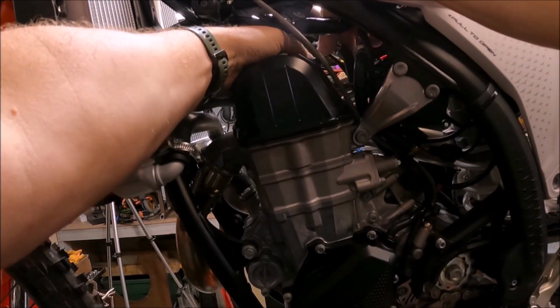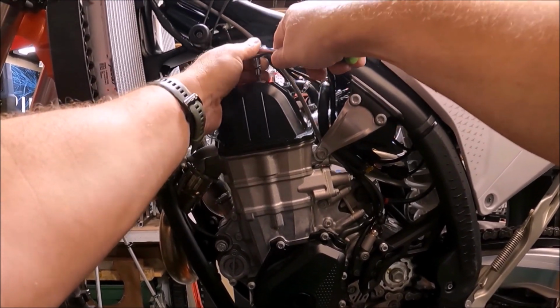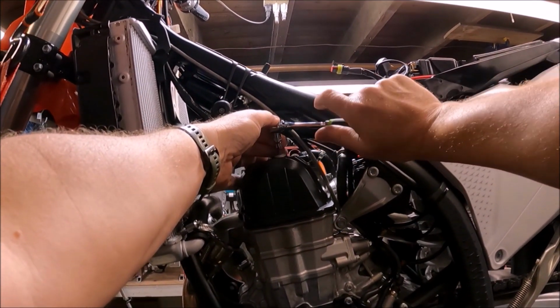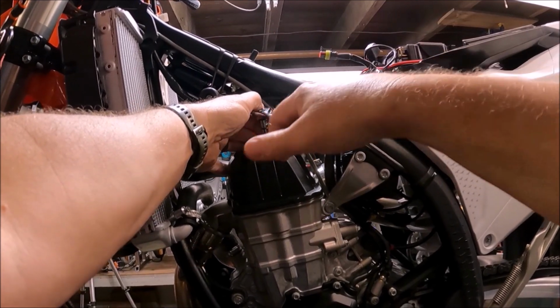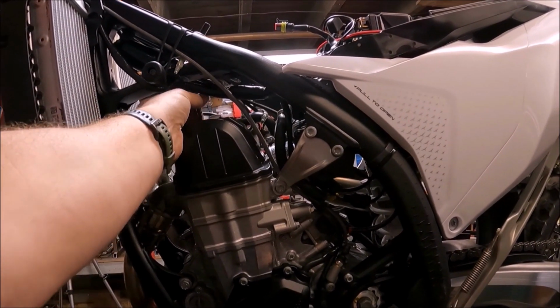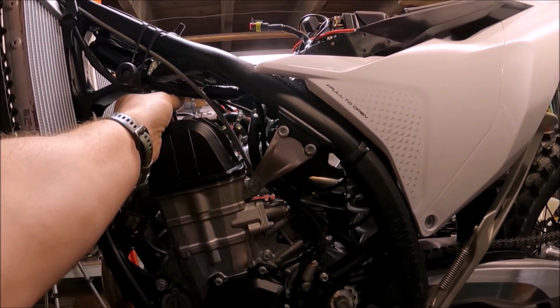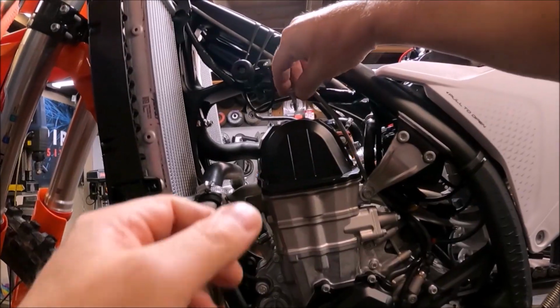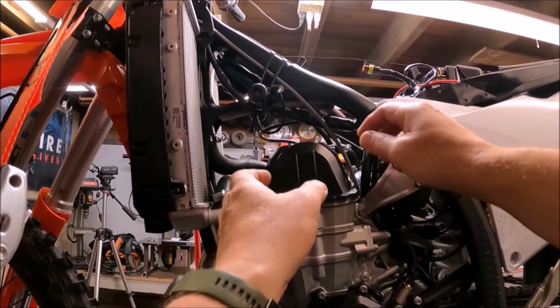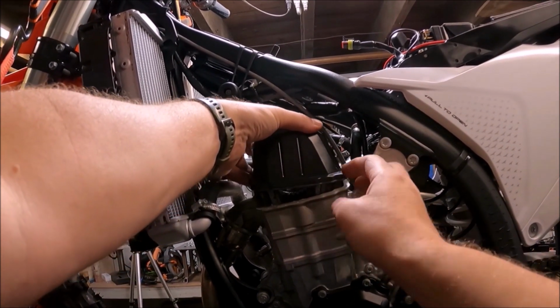Pull off this little crankcase breather. Get that out of there. I have to put a little ratchet on it. Oh, those are tighter than I thought they'd be. That's pretty crazy. These valve covers only have 2 screws that hold the valve cover on. So that's pretty simple. Pull these bolts out and we'll pull off the valve cover. And that popped right off nice and easy.